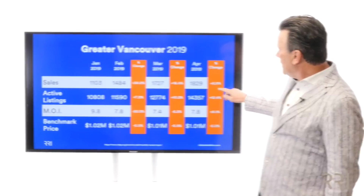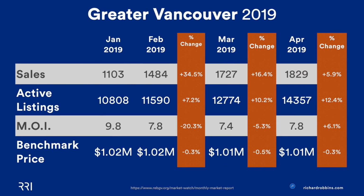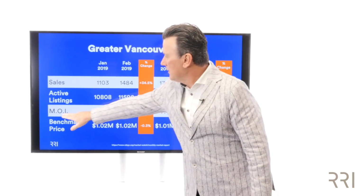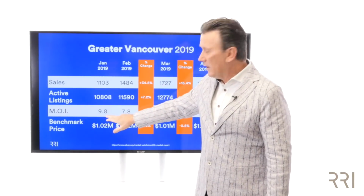Now look at this. If your sales were only up by 5.9%, and if your inventory is up by 12.4%, does that mean your market is strengthening or weakening? It means your market is weakening. Now, I wish I had better news, but it means your market is weakening, which means your months of inventory is going up. So, your months of inventory determines the strength of your market.